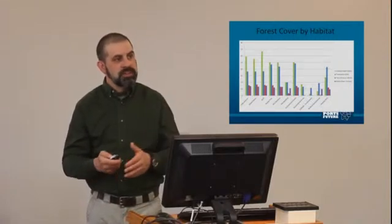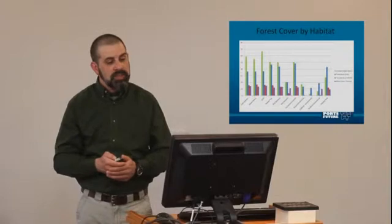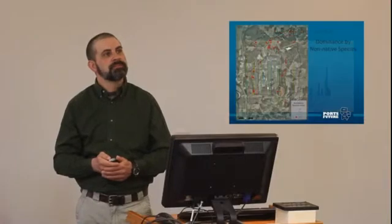Of course, the mixed mesic forests were quite common on almost all the forested slopes, and sugar maple being the number one species encountered in the woody species.